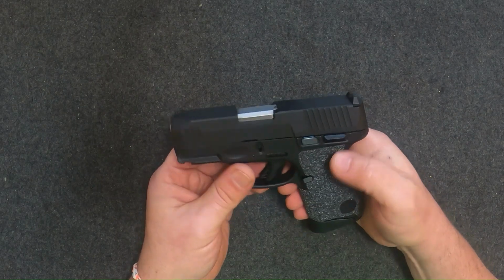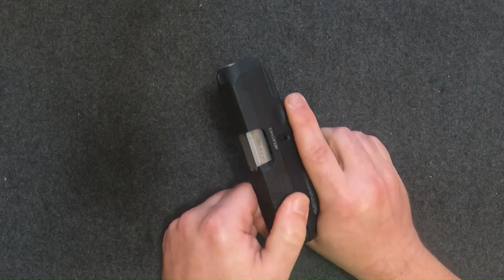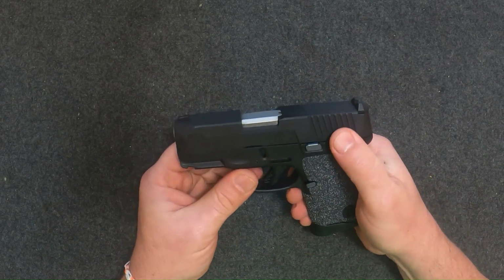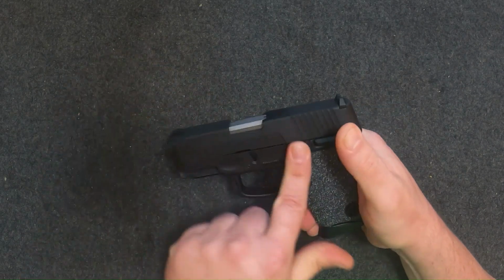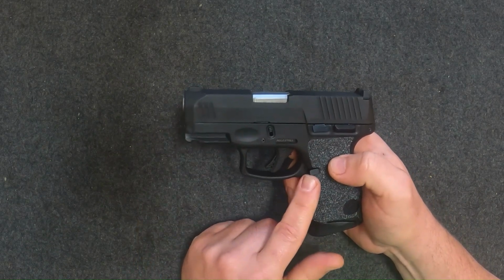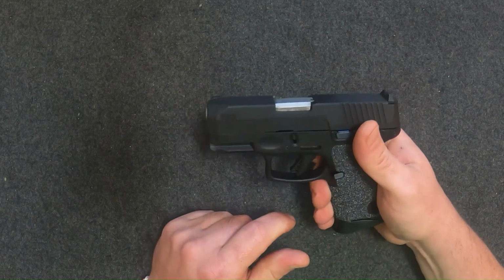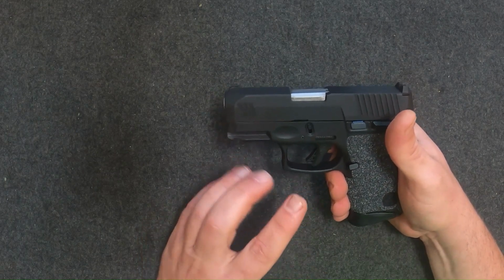Controls on this: it does come with a safety, which is only on one side, which does lock the slide as well as blocking the trigger. Slide stop, slide release. Fairly small, out of the way, which you want on a concealed carry gun. Magazine release, I really like it. It's not too big, but it's not too small. Really easy to get to. You do have a rail out here, single slot, if you want to attach a light or whatever you want.